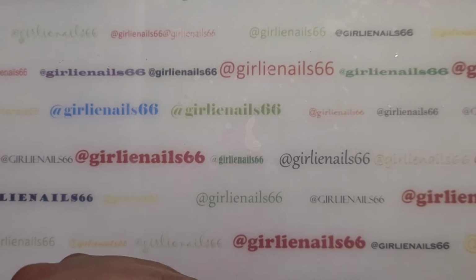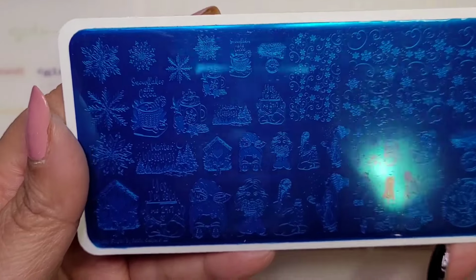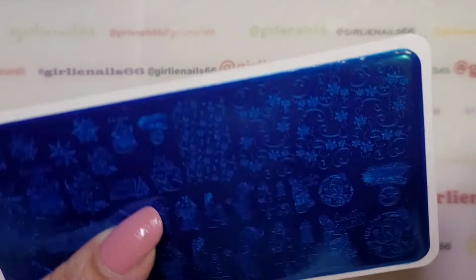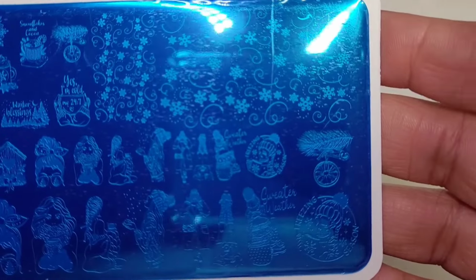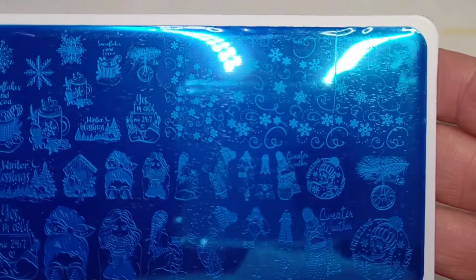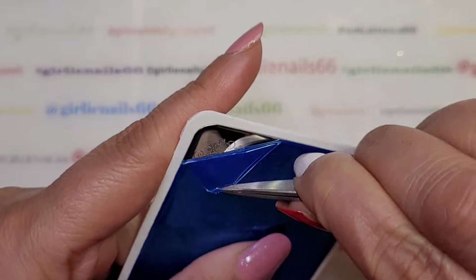Okay, so we are doing a winter mani. This is Pretty Fingers by Robin. I'm calling it Sweater Weather. I don't know if it's better to see it with blue. I believe this one was just released. It is very pretty. And I'll link, well, this one has two on it as well. I can feel it.